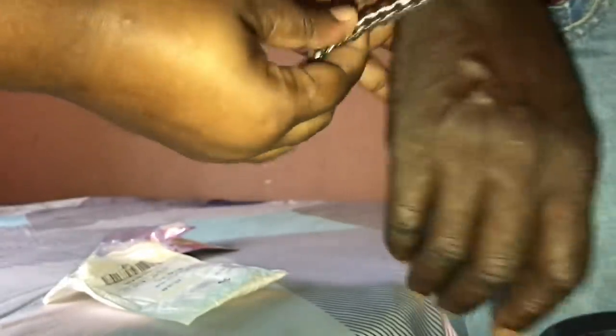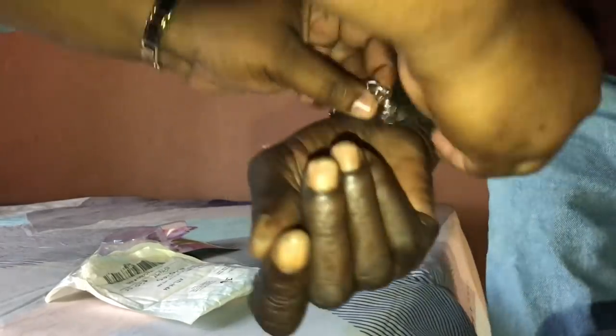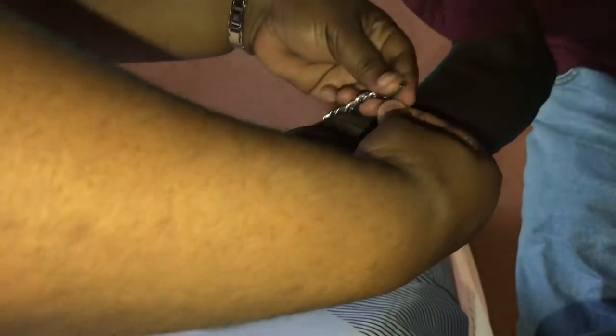It came from America on the plane. Hold on. Alright. Archie, let me fix it. I know how to do it, man. I know how to do it. Hold on to your hand, Archie.